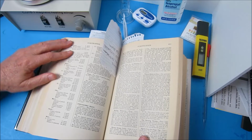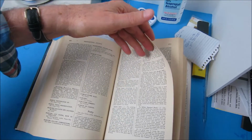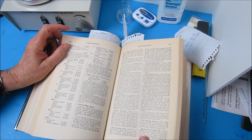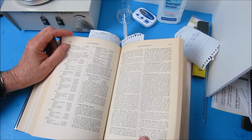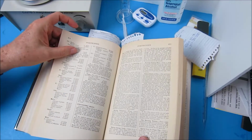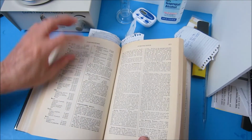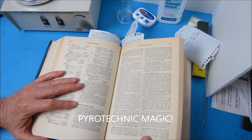Oh, pyrotechnics. Oh, be still, my heart. They have a bunch of information on how to make your own. Oh, they also have how to make your own dynamite too. But here again, the instructions are woefully incomplete. And when I say woefully, I mean you will be full of woe by following the directions, because they don't have a lot of information, it's kind of general. But they do have pyrotechnic information, and they have something called pyrotechnic magic. I've never heard of this.